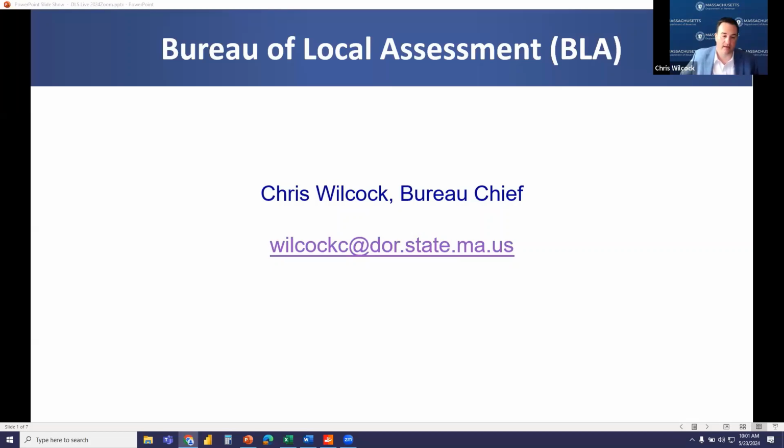So today, what we're going to do is go through some of the common forms that you see in Gateway, but we're also going to go through other types of processes or data that you can find in Gateway that's helpful all throughout the year.